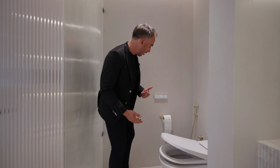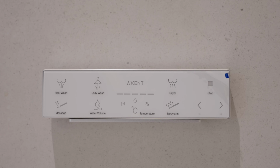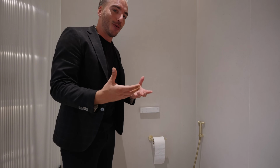But if you come a little bit closer, just look here, it has such cool features like, okay, don't want to be naughty, but rear wash, lady wash, massage. You can even control the temperature of the water that comes out. Now, I'm not going to do an uncensored review of the toilet by sitting down, but one day in my lifetime I hope I will be able to experience a toilet like this, which is a weird thing to say.